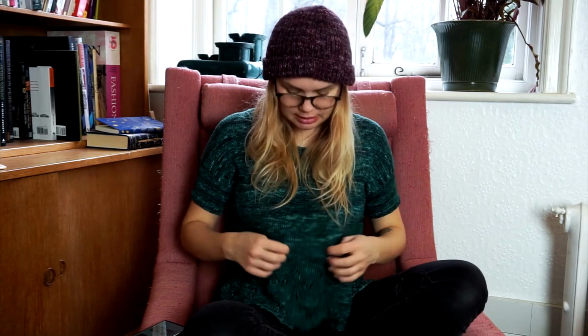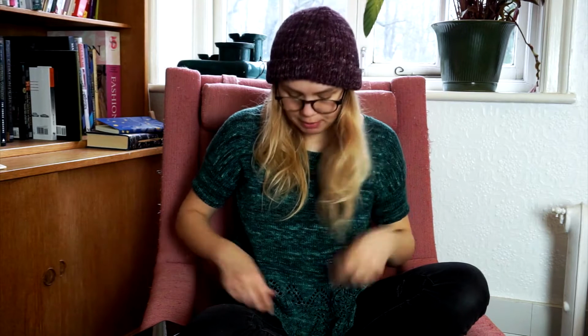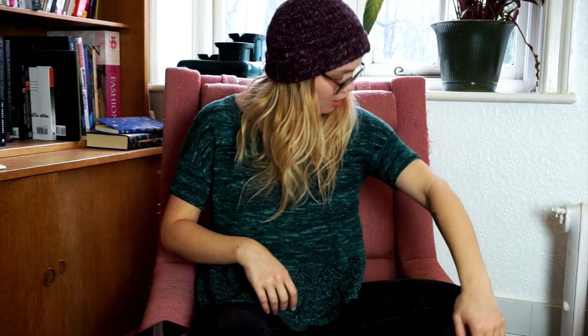I have been living in this. It's so nice, it's so comfy, and it's knit in my bourgeois base, which has got some silk in it, and it's a high twist as well. So it gives it a really nice drape. I don't know if you can see the fabric, but it's really nice and flowy and floaty and really lovely.